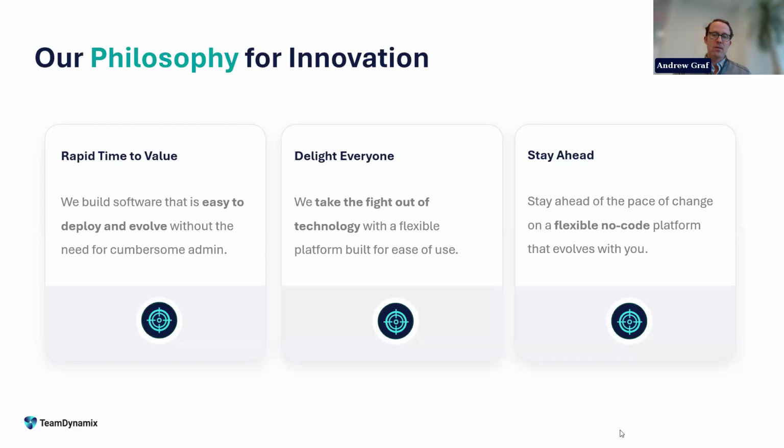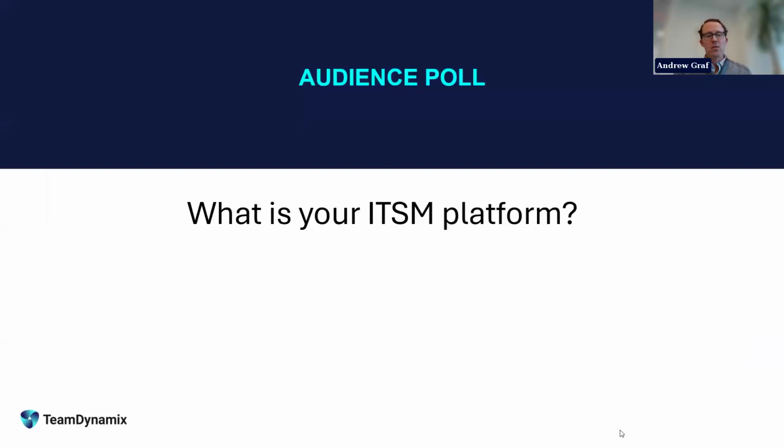And one last question here is what is your current ITSM platform? And just be thinking about it. Hey, is it appropriate for using outside of IT as well? So just take a minute here and fill this out. Just give us an idea of where people are.